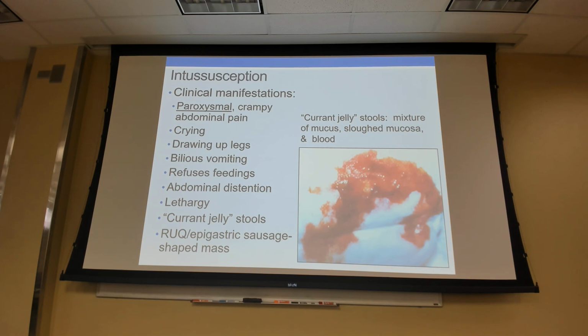So once that is released and the telescoping undoes itself, that endogenous release of opioids kind of puts them in this relaxed, super sleepy state. And then it telescopes again and they're back into that crampy cycle. That's that typical pattern that you see with this.